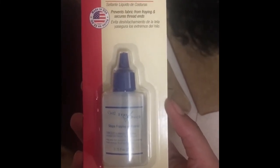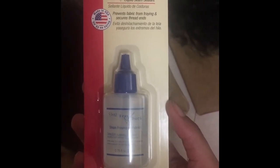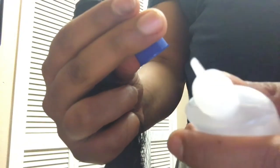So I will be using Fray Check liquid seam sealant. It's usually used to prevent fabric from fraying, and it secures thread ends. I got this from my local JoAnns. With this, I did a pin prick at the very top of the nozzle. I had gotten a needle. Basically what I'm gonna do is start from the very middle of this.